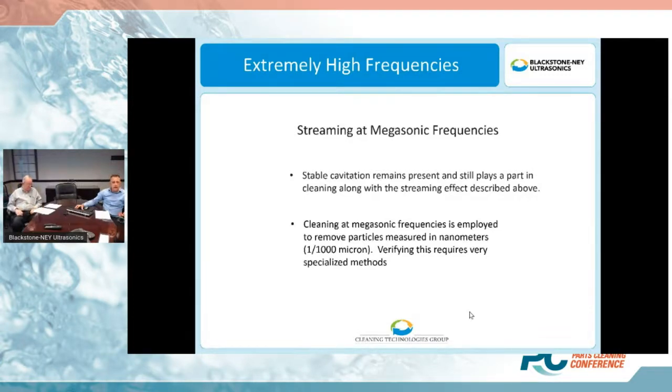Megasonic cleaning like this is actually employed very frequently in semiconductor applications like wafer cleaning, where the size of the pitch, for example, is 7 to 14 nanometers, and the customers are very concerned about cleaning that. However, verifying particle cleanliness in that size range requires very special methods like we talked about, the haze test, which is not something that's available to most manufacturing companies.